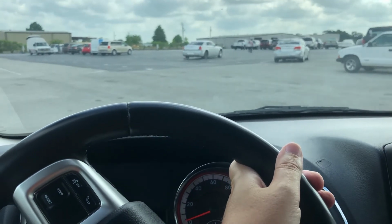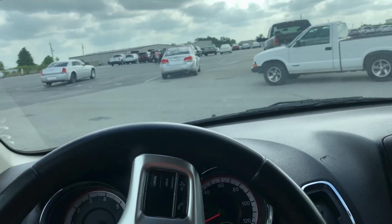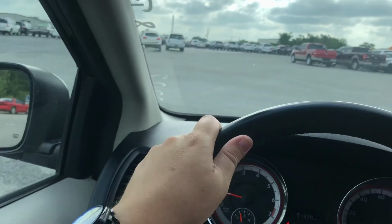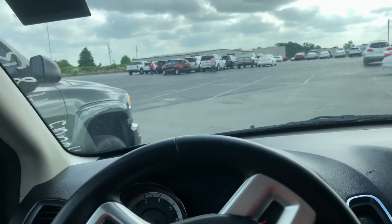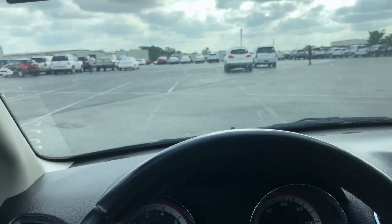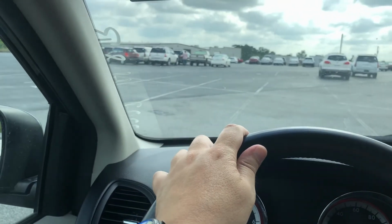This was right next door to this big truck, I think. Yeah, I think it was next door to this. Dash pad is not cracked. It goes right into reverse.